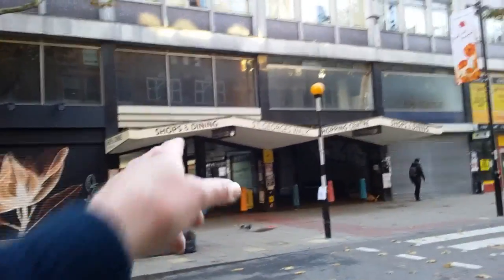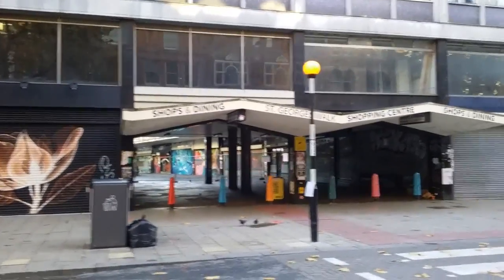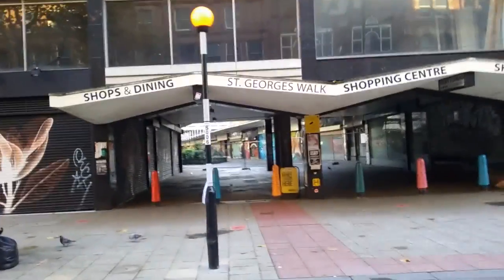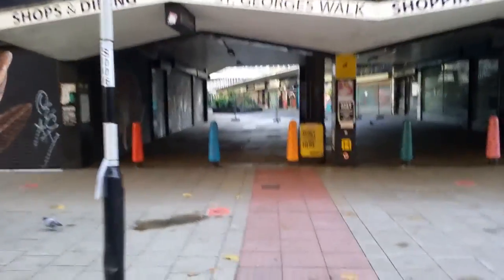Yeah, they've put the Harris fencing up in there, so that's closed off now, because all the shopping parade in there is all going to be pulled down. We'll have a quick look at that, because obviously we can't walk through there anymore like we did last time. We'll take a look anyway.